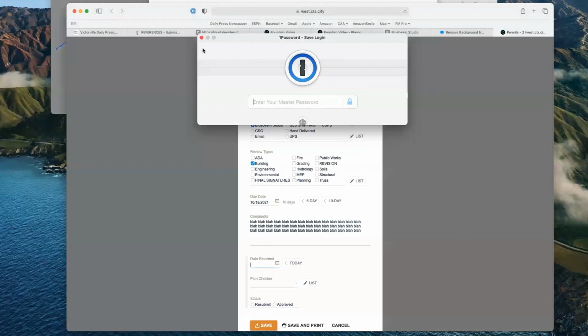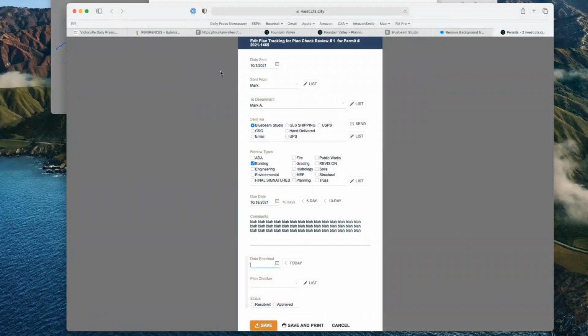And now I showed you earlier, this is what the permit tech filled out here at the top, and this is what generated that email. But now at the bottom, your responsibility is these three fields. And this bar tells you that you're responsible for these three. So the date returned is today. Or if you need a calendar picker, maybe you did it yesterday, you can use the calendar picker to choose a date. And now if the date is specified, I need a plan checker. So I'm going to say me, Mark, and this is a resubmit. And I'm going to click save. And you're done. And that is all you have to do.